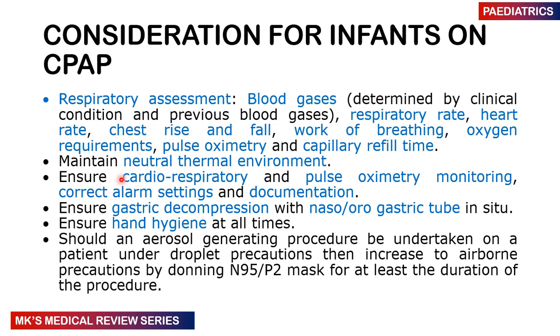You should maintain a neutral thermal environment, so they shouldn't be hypothermic or hyperthermic. And of course, we should ensure cardiorespiratory and pulmonary oximetry monitoring, and we should set the correct alarm such that if in this child the saturation is less than 90 and it's, let's say, a term child, then the alarm should ring. Then of course you should document everything you do.